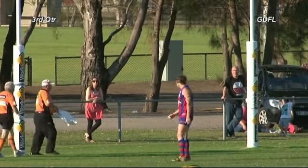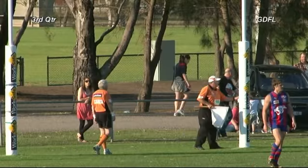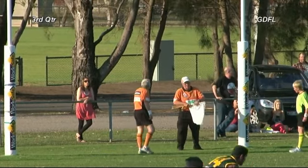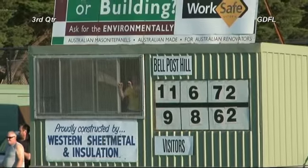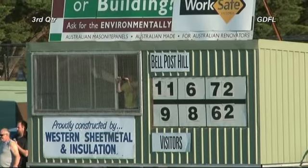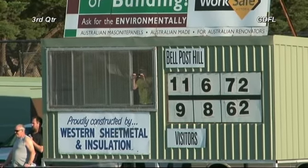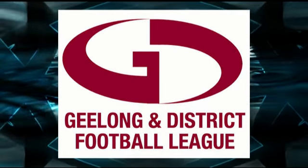Would it have counted? I don't know. We might have had to go to the replay. Don't have to worry about that because Bell Post lead at three-quarter time. They are 11-7-73. One in that quarter, the Centurions kicked 2 goals, and it was 4 goals for Bell Post.